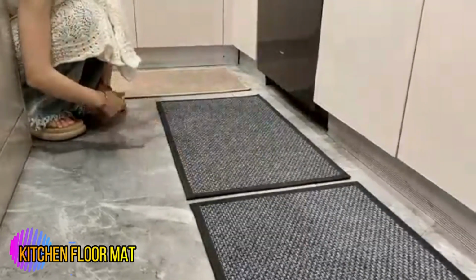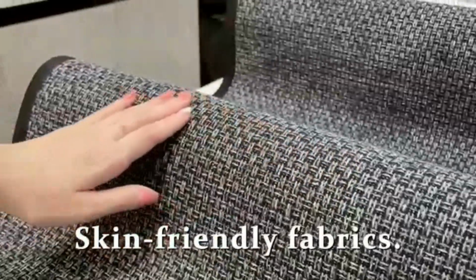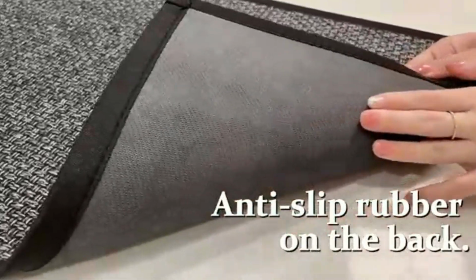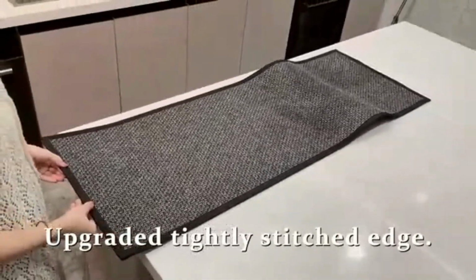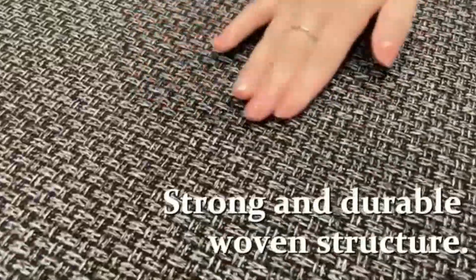Kitchen floor mat. Extra soft. Extra thick kitchen mats are ergonomically designed for your comfort and are a perfect choice for people who spend a lot of time on their feet at work or at home. Cushion support helps improve circulation and posture while maintaining the firmness needed to keep a steady footing.